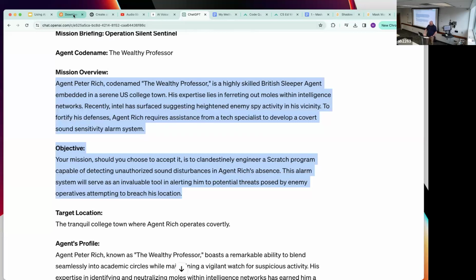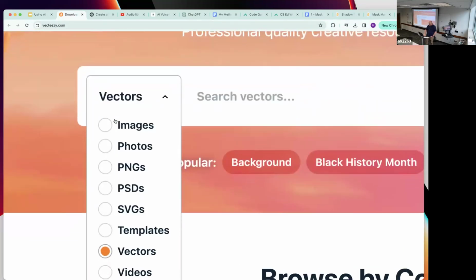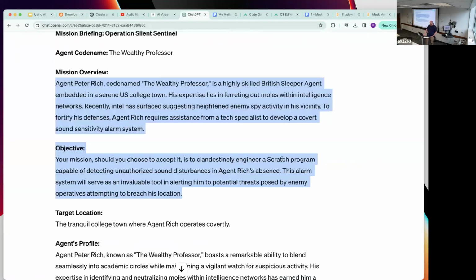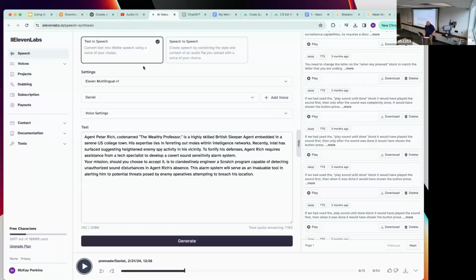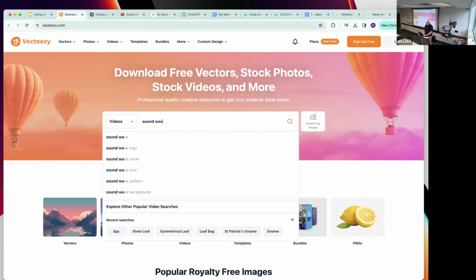Vecteezy is vector images, but they also have stock footage. So you can choose here from vectors. I just went into videos. Does anybody see anything here? I don't know that it's going to have anything with Scratch. Something like detecting the sound disturbances in the agent's absence. Okay, good. That's so perfect. I'm going to go to Vecteezy and say sound wave detector.